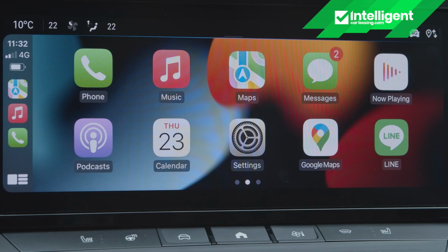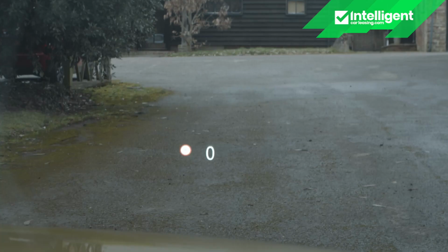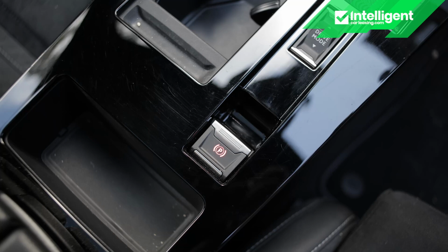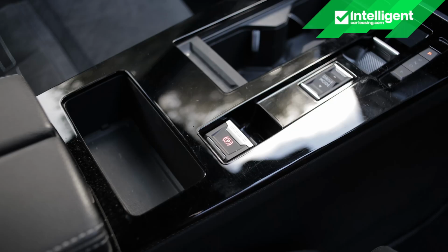The centre monitor incorporates wireless Apple CarPlay and Android Auto smartphone mirroring, plus an IntelliVision 360-degree panoramic parking camera, and there's the option of a head-up display. There's no conventional handbrake, just a small switch, and for the automatic gearbox you get a sliding selector in place of the usual stick, which frees up space for extra storage and an additional cup holder.